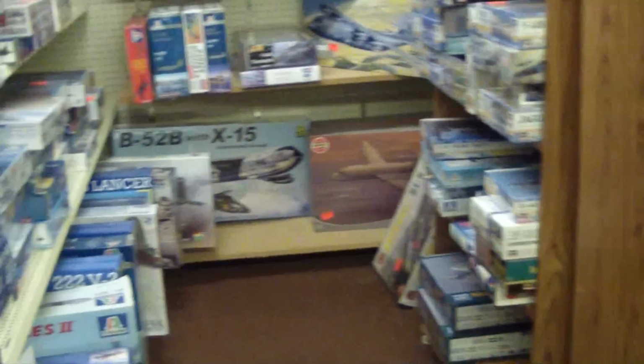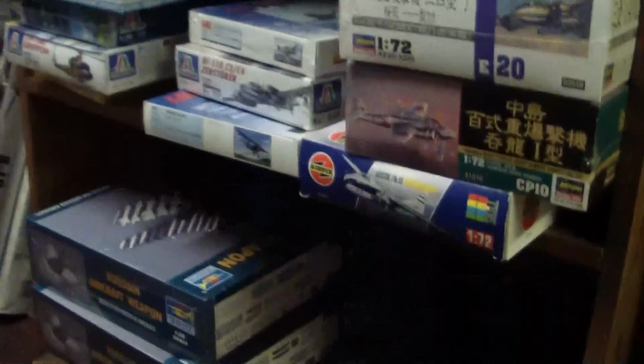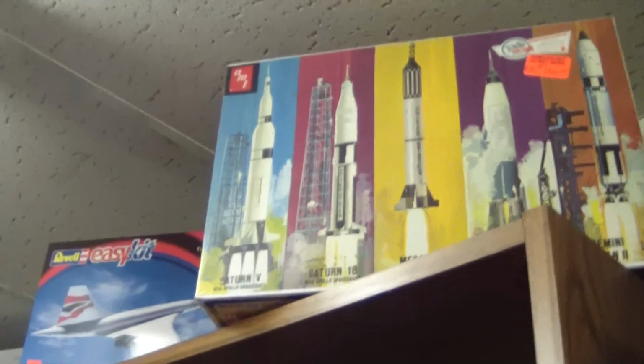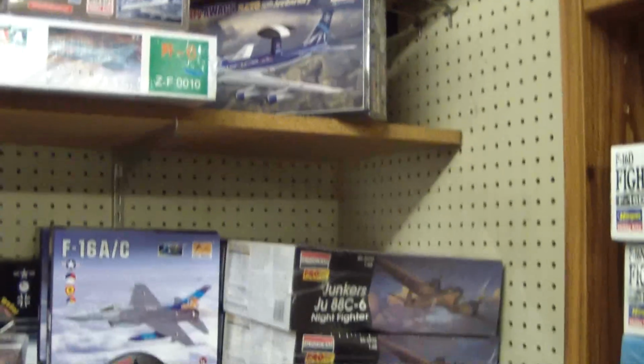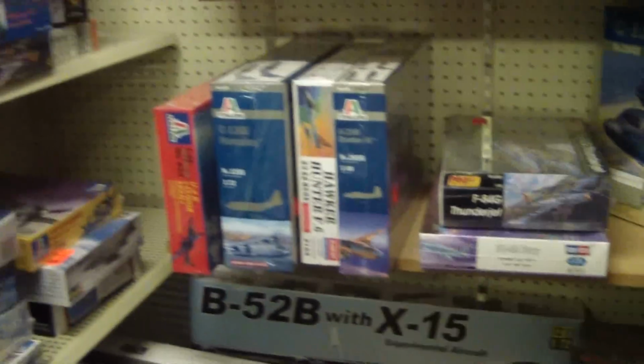Here are his aircraft, in 1/72, 1/48, and 1/32 scale. Here's the 1/72 and a bit of 1/48s there. He has a lot of aircraft. There's some rockets. There's Revell's Concorde. A couple of Revell kits there. There's Hobby Boss, old Revell, Italeri.